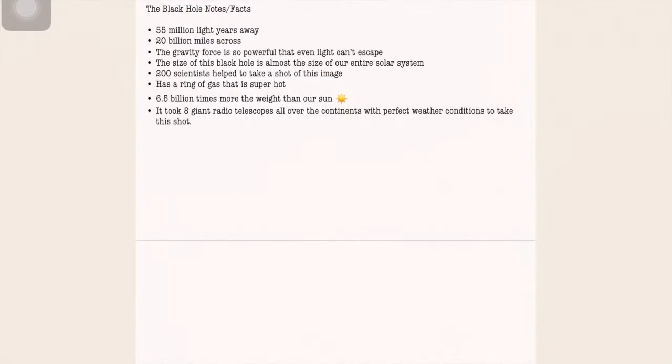It is smaller, it is less frequent, and I'll talk quickly about the frequency, meaning that it is not absorbing as much gravity as the bigger one is. The big one, the 55 million light years away one, is going super fast. It's getting so much gravity, it's pulling in, and it's just, you know, that.